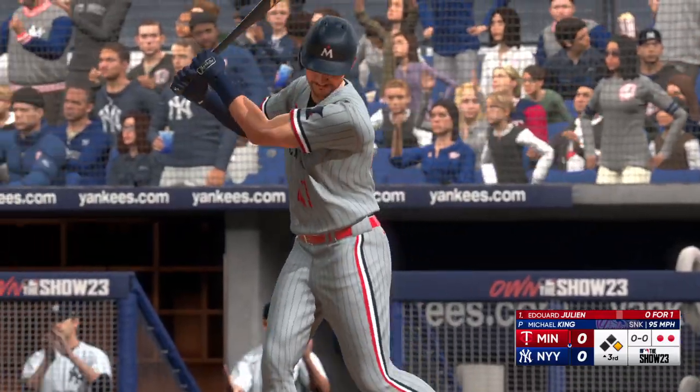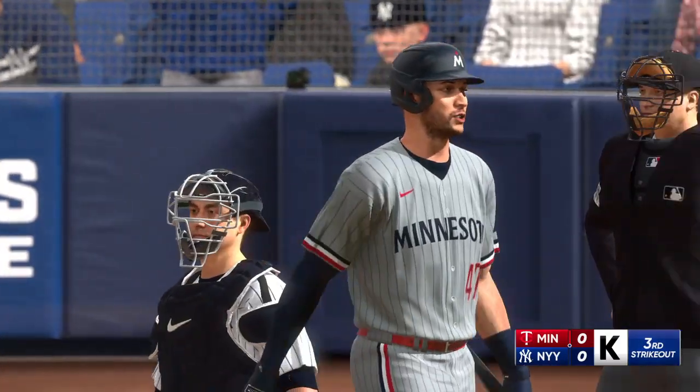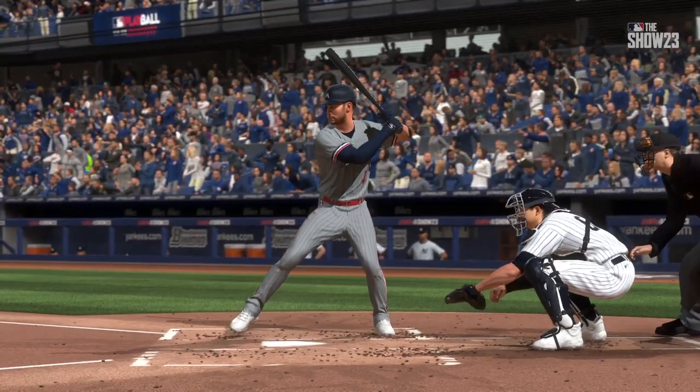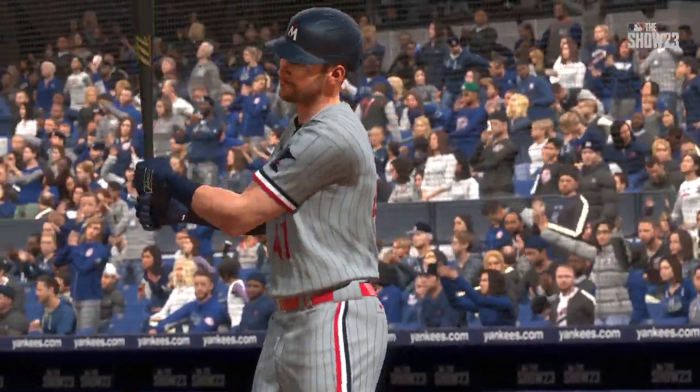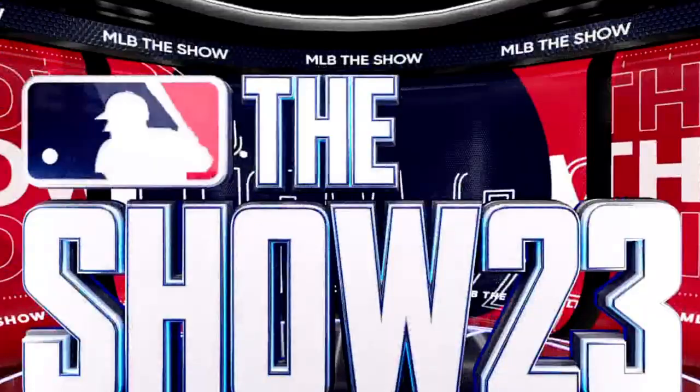That one 95 to finish him off. And Chris, that's a way to neutralize his speed by keeping him off base. And the defense breathes a sigh of relief because he puts pressure on everyone if he can put the ball in play. But that's how you do it. Keep him off balance, get him out of there, and deal with the next guy.